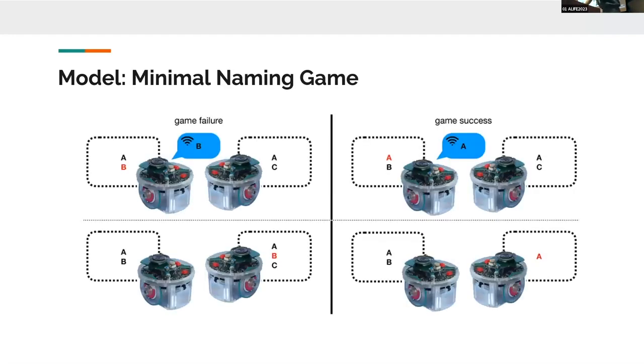What we use is the minimal naming game. It's one of the many language games, which are a model that was developed to study the self-organization of language in humans. And the minimal naming game is the most simplified version of all of those. And the concept is really simple.